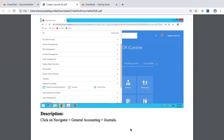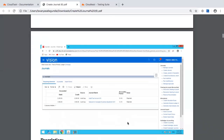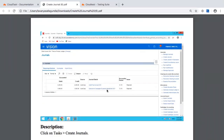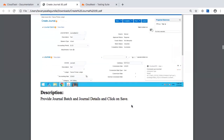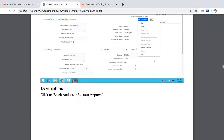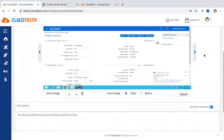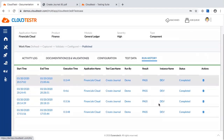So you've got a screenshot, you've got the steps, and the step definition is configurable as well. So you can put as much detail or as little detail as is preferable by your business. And it's pretty detailed, right? So some of our customers even use this for training purposes, because you pretty much have a good amount of screenshots and steps that are there, so that they could just download the document and give it for training as well. The other benefit of capturing the screens obviously is from a results standpoint.